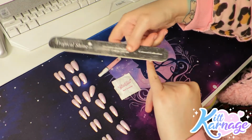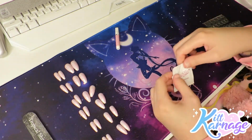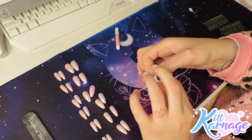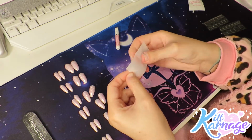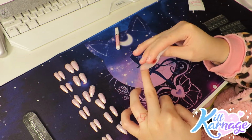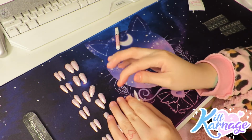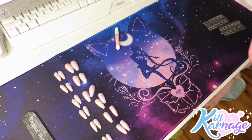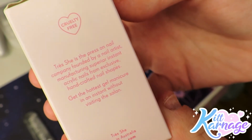As you can see, my pointer finger got a little bit stabby with my nail cutter, so it's bleeding a little bit. So after I file my natural nails, I'm going to take this little alcohol wipe. As you see, I'm getting blood everywhere because I nicked my finger before. Super gross, but when you use this alcohol wipe, it takes any excess oil off of your nails and just makes your fake nail stick better.